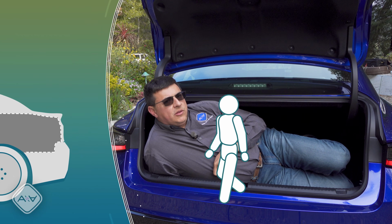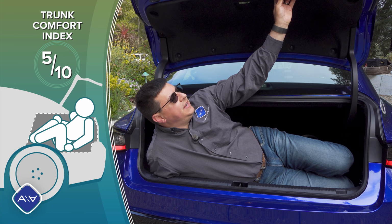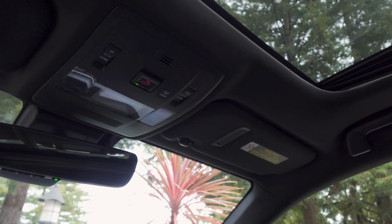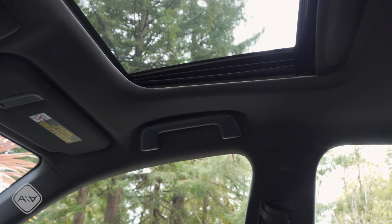As a result of the smaller dimensions, I have to give this trunk 5 out of 10 points in the exclusive Trunk Comfort Index, but it does have a handy helper handle to help you close the trunk lid. As we look around this interior together, keep in mind that we are in an IS 350, so obviously there are going to be some things in here that we don't find in the base model.